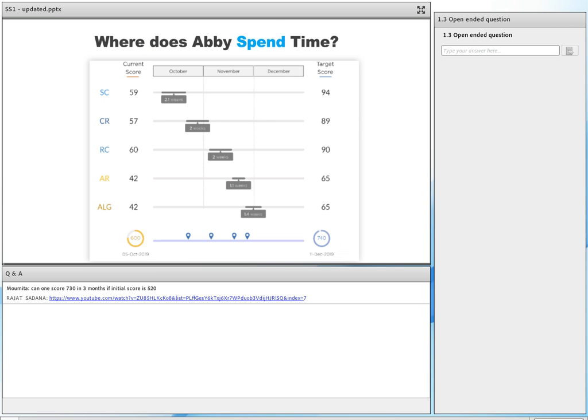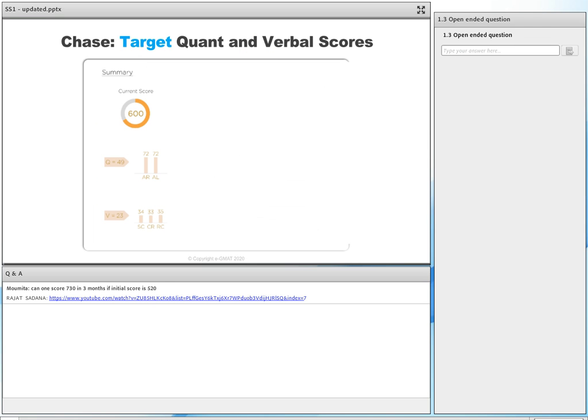Then it calculates the amount of time that Abby needs in various subsections. I'm going to make it bigger so you guys can read this. It should now encompass the entire screen. So Abby would need about two weeks of dedicated effort in SC, two weeks in CR, two weeks in RC, and just about a week and a half in arithmetic and algebra geometry to get to that target score, to go from these ability scores here to this ability score here. Okay, so that's Abby's study plan.